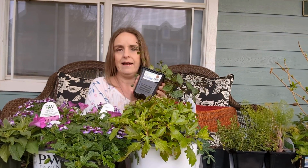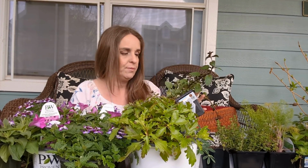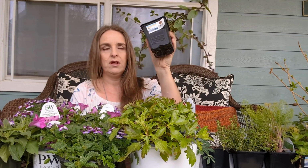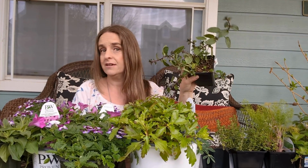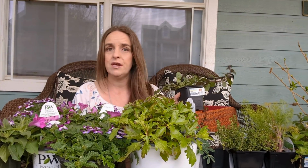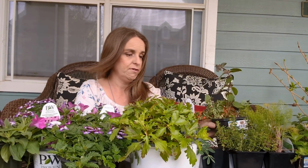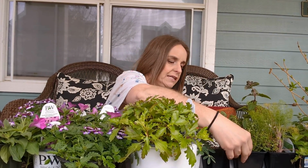So first off, they had mint. This is peppermint, and I wish that you guys could smell this. It smells exactly like you would think it smells, like peppermint, and it's just this beautiful plant that already seems like it wants to take over. This is going to go in a container. Like I said, it's going in a strawberry planter, so I think it will do really well there. I'll have to keep it on my patio away from the landscape, because I don't want this rooted in and taking over in the landscape. But it's really marvelous. It's beautiful, and I will be using that.